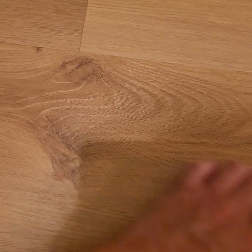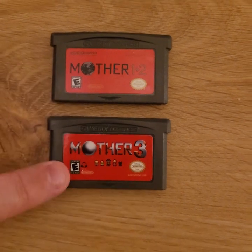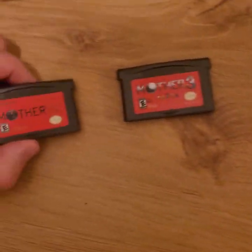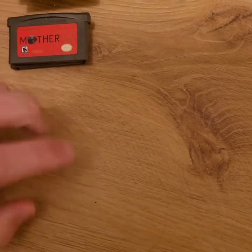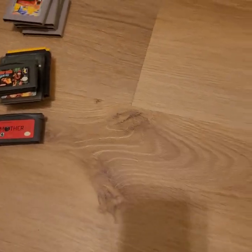So I will say, though, I did buy 2 reproductions, but I'll explain why. I bought Mother 1 and 2 and Mother 3. The main reason I bought them was because of the English translations, Mother 3 and Mother 1 and 2. That's literally the only reason, because I can't read Japanese that well, so I felt that I just needed to get those. So those are the only quote-unquote reproduction games that I bought.